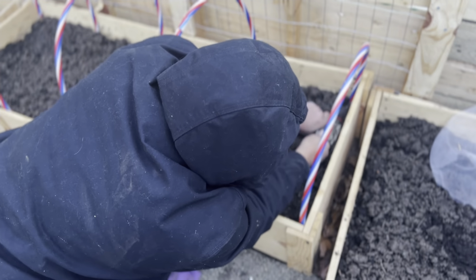And last year, my spinach bolted. And this year, my spinach is booming. And I kind of went crazy with it. So I am so happy and excited about the spinach, guys. So what else do we got? We got more spinach over here. Oh, look at that. We got some peas ready. We're going to have to take this netting off because these peas are ready to climb.